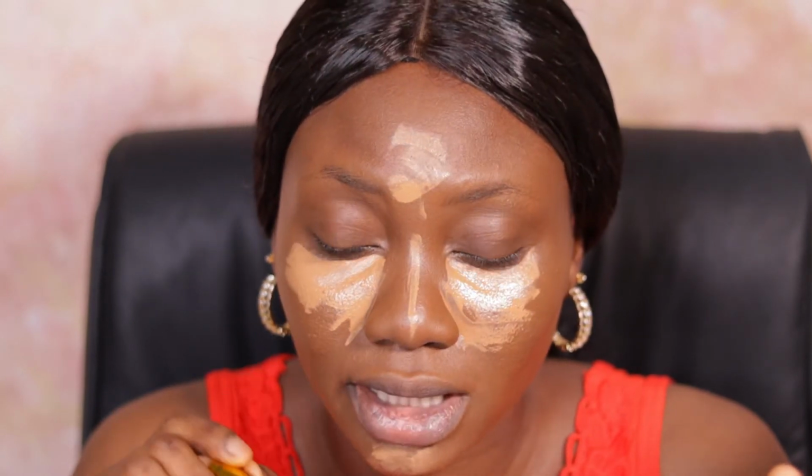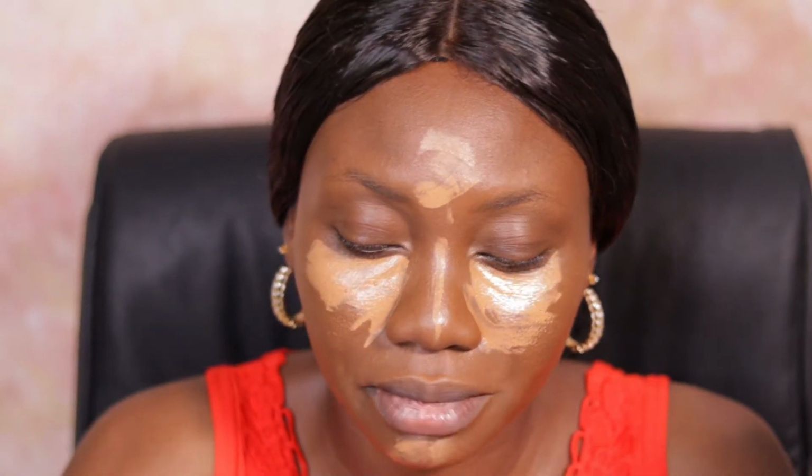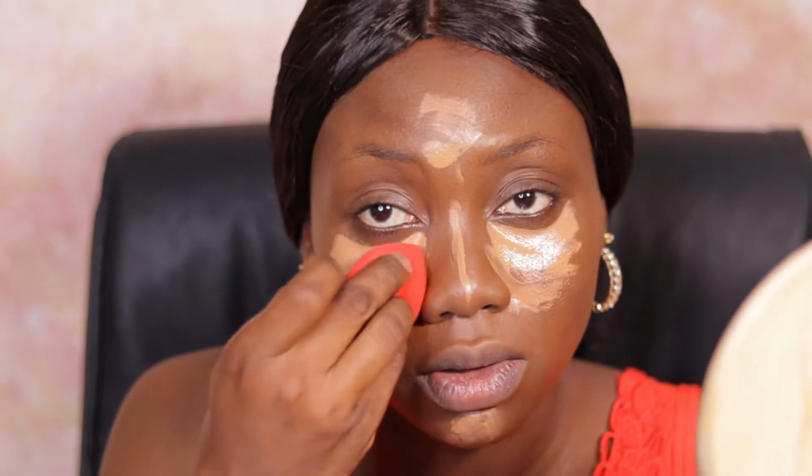Everybody who knows me knows that I love this Nuban Beauty concealer. It's like my holy grail. I've been using this concealer for years, and in fact, I was going to link the video below where I talked about my top 5 favorite concealers for oily skin. This concealer made the cut, so I love the concealer a lot.